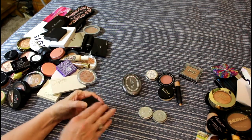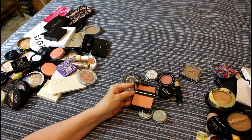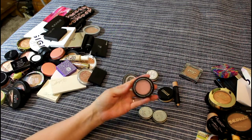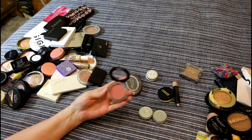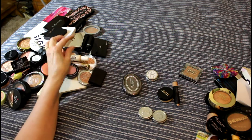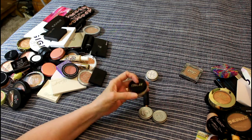This I recently got, Phase Zero, and it's a really pretty peachy color. Right up my alley, so I'm going to keep that. This is a little bit different. This is a rose color. I'm trying to speed things up for you guys. I don't know if you can tell, but it's a rose color, and I think I should give that a try before I just get rid of it. And this is a highlighting powder from Cougar.